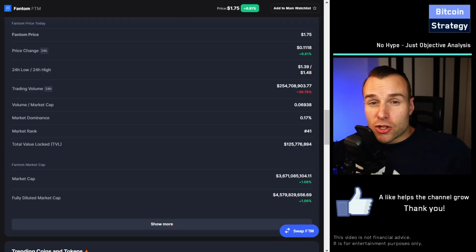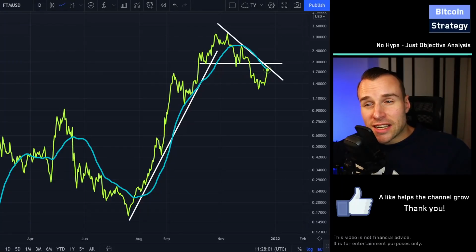Bitcoin with a market dominance of around 40%, Ethereum with one around 20%, and here Fantom has one of 0.17%. So Ethereum is more than 100 times larger than Fantom, and so you take on more risk by buying Fantom rather than Ethereum, and so you expect an outperformance logically. More risk should be compensated with more return. And so let's look exactly at that.